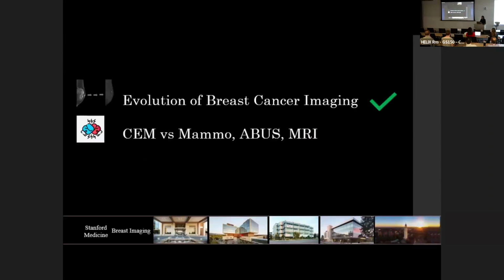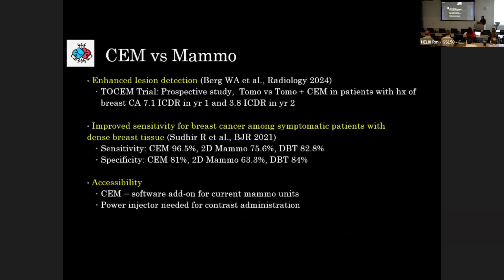So now let's look at how CEM compares to other modalities. When you look at CEM compared to screening mammography and tomosynthesis, we see enhanced lesion detection. The TOCEM trial was a prospective study looking at how tomosynthesis versus tomosynthesis plus CEM performed. And what they saw was a 7.1 incremental cancer detection rate increase in their first year. And then in year 2, there continued to be that incremental increased cancer detection rate of 3.8.